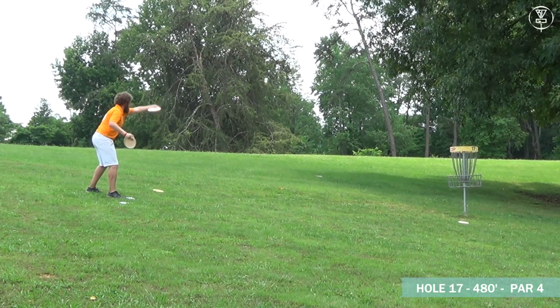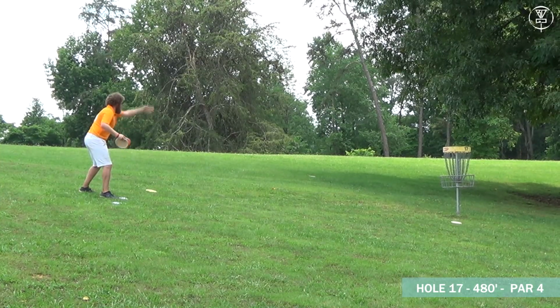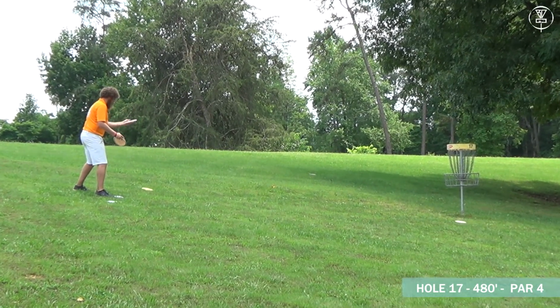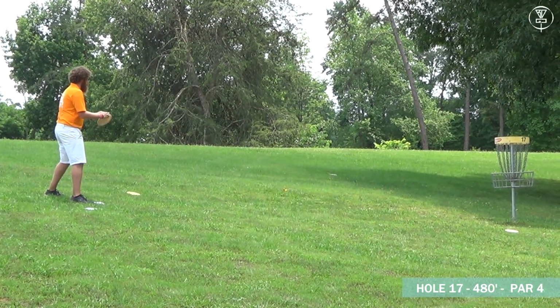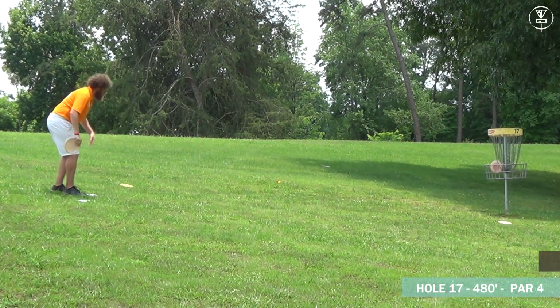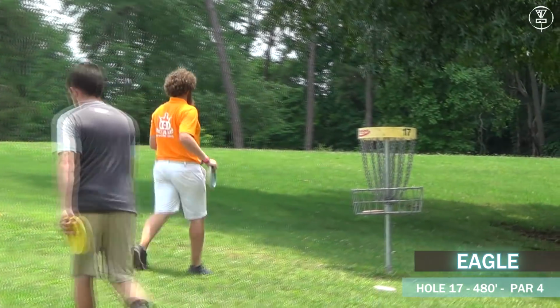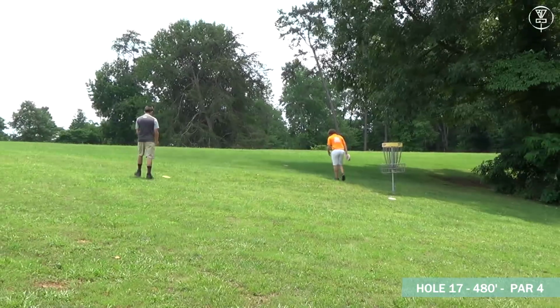See what Zach can do. He's looking for an eagle 2 here. This, once again, is another soft par 4. For the pros at least. Amateurs, it can be considered par 4 for some of the lower amateur divisions. No problem there. It's a great putt from Zach. It's good too. I don't care who you are. I'd take a 2 on this hole any day.